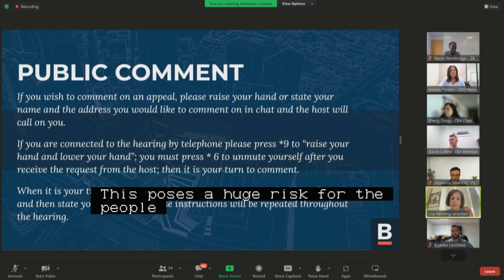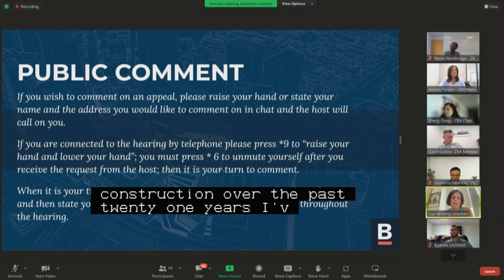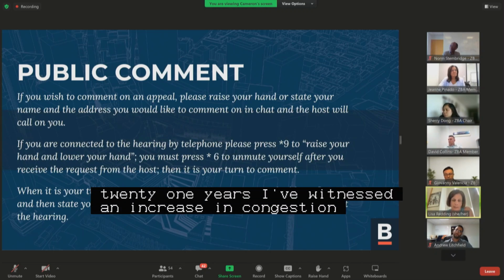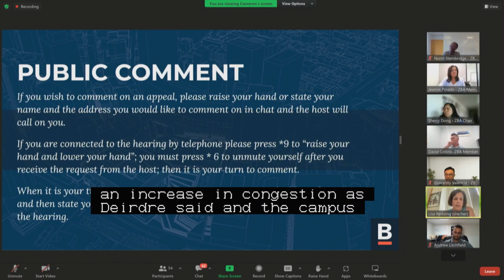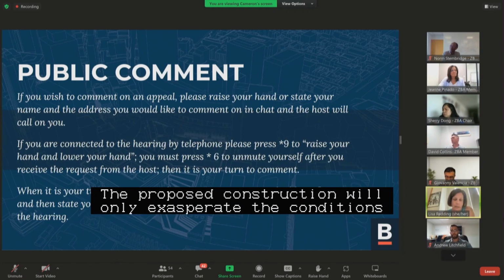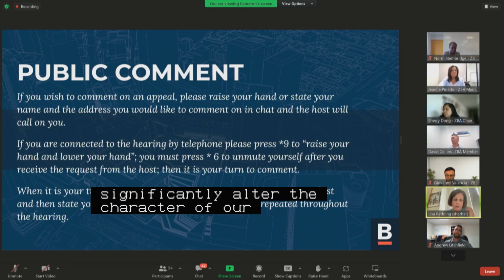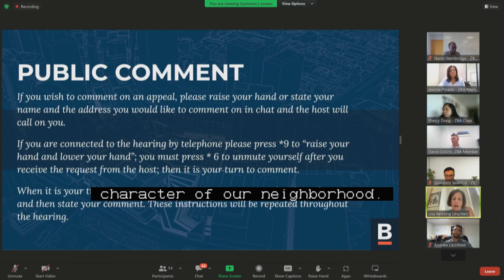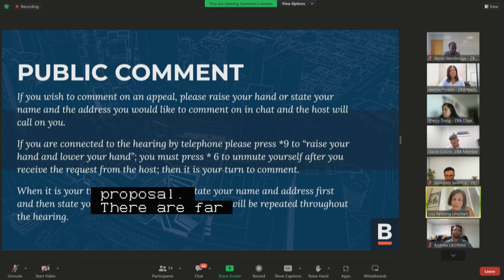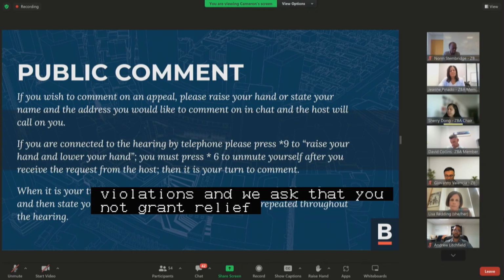Over the past 21 years, I've witnessed an increasing congestion, as Deirdre said, in this community of Brighton. The proposed construction will only exacerbate the conditions of this congestion, as well as significantly alter the character of our neighborhood. I strongly oppose this proposal. There are far too many zoning violations, and we ask that you not grant relief for these violations. Thank you. Thank you. Any other raised hands?